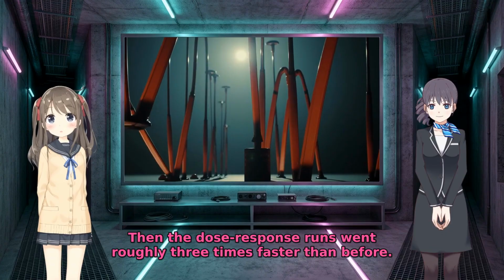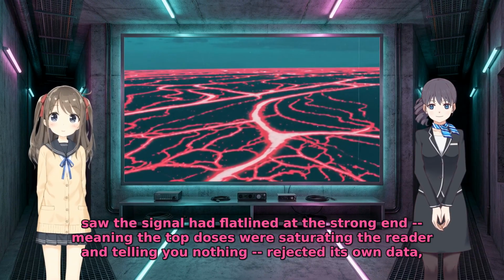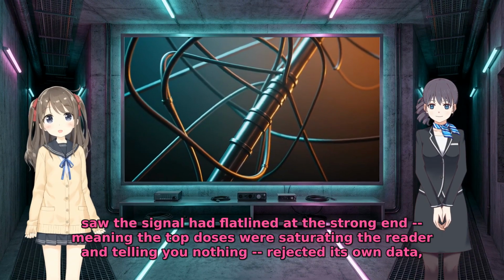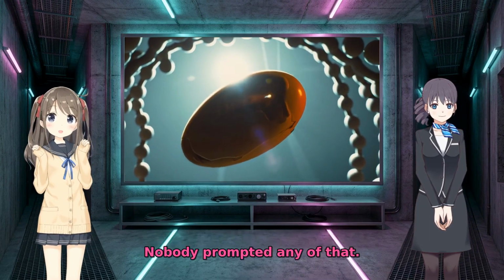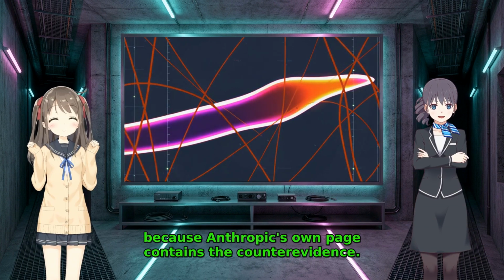Then the dose response runs went roughly 3 times faster than before, and the moment I keep coming back to: the agent ran its dilution curve, saw the signal had flatlined at the strong end, meaning the top doses were saturating the reader and telling you nothing, rejected its own data, cut the strongest concentration in half and reran to a clean fit. Nobody prompted any of that. Done. Now let me push on the same story from the other side because Anthropic's own page contains the counter-evidence.